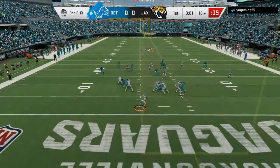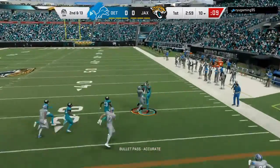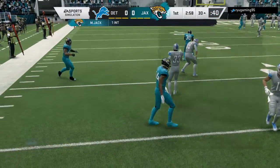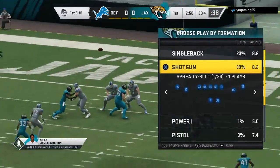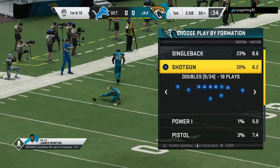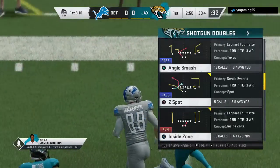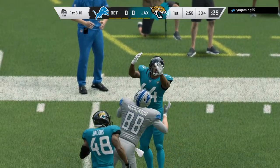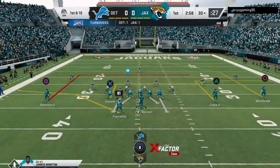From the shotgun, it's Mariota. Into a double team, and it's intercepted. Picked off by the linebacker, Miles Jack. And his guys will take over at the 30-yard line. The Jaguars take over 1st and 10 at the 30-yard line. So 1st and 10 now from the 30.